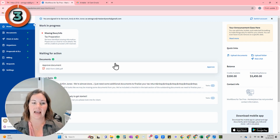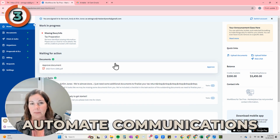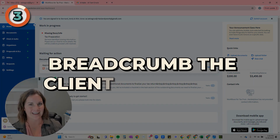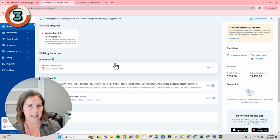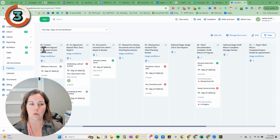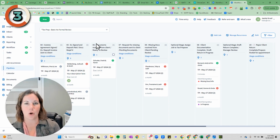Now, the other cool thing that I love about TaxDome is that we can actually automate communications to our clients or build in instructions throughout our process, what we call breadcrumb the client to success. We want to help you help your clients find their way to success. And so when we breadcrumb them with little bits of information, rather than front loading everything at the beginning of tax season, they're going to be much more likely to be successful at getting you what you need. So what we have done is we have in our workflows, our pipelines here, instructional chats built into some of the steps to help them know what we need from them.